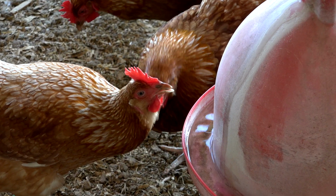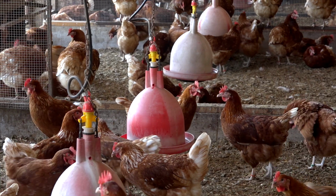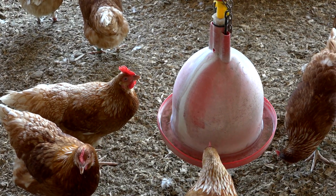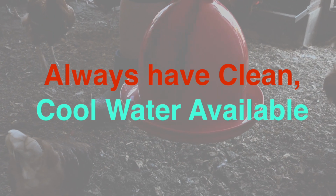Water is one of the most important nutrients in a bird's diet. As a rule, poultry consume twice as much water as feed. In a laying flock, a shortage of water for just a few hours can result in reduced egg production. Water should be of good quality, both clean and cool.